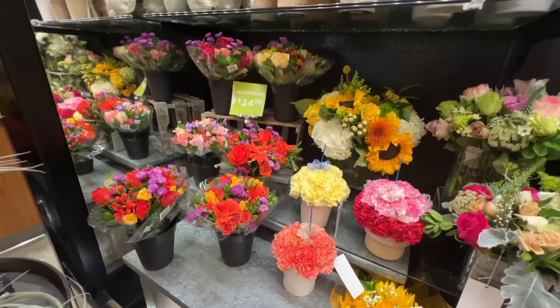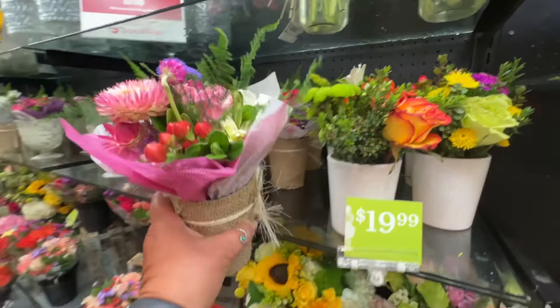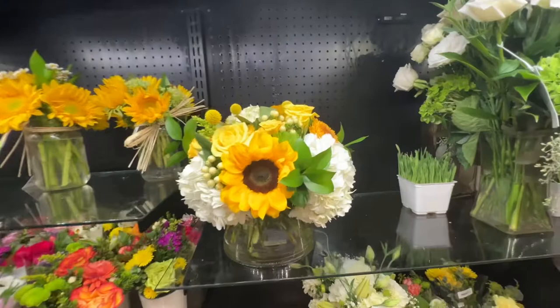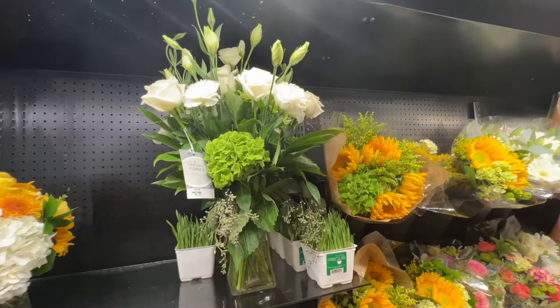Really cute. Okay, so these were the ones that we saw on the other stand and they are $19.99. That's really cute. I would get those for somebody if I needed just something really cute. And look at this one. How adorable is that one? Yeah, they've got some really nice floral arrangements in here.